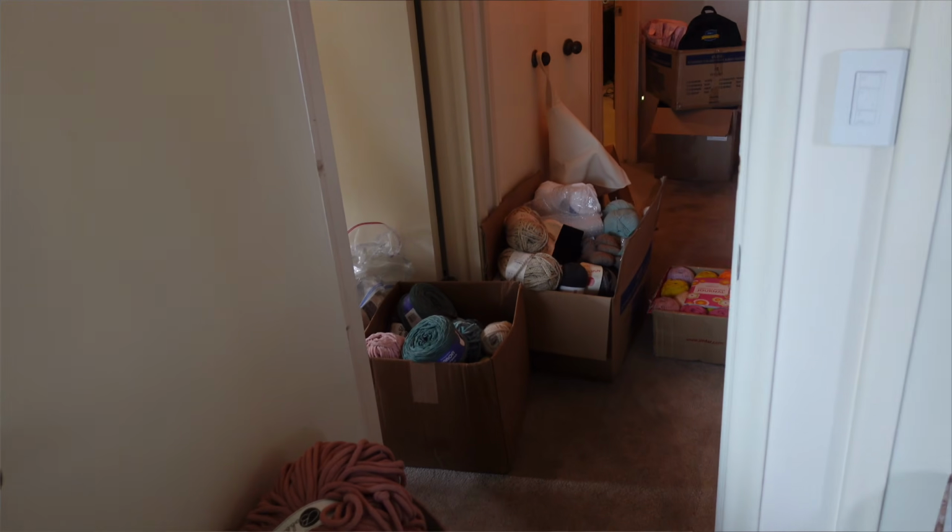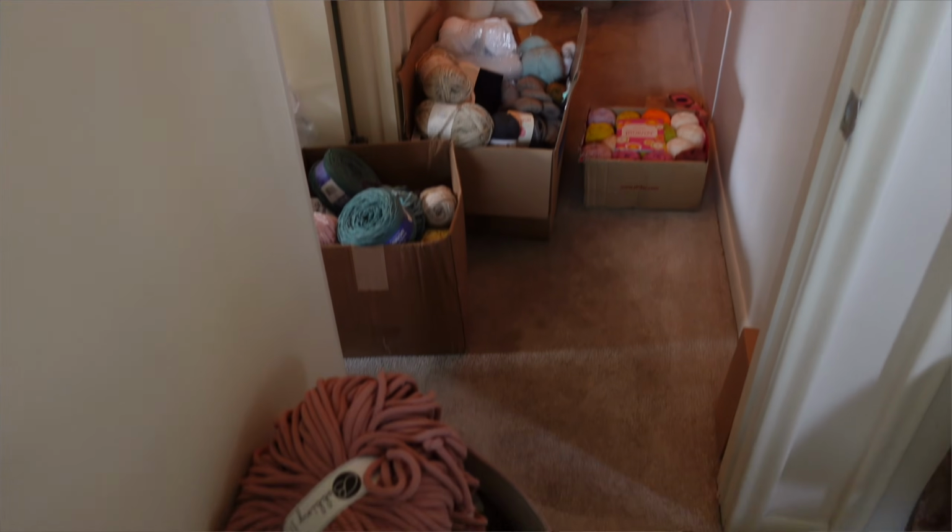So that is one box down, and I just counted, and there are 121 skeins in just that first box, and we have a long way to go. So 200 skeins was definitely a conservative estimate. I'm now starting to think we might hit even closer to 400 skeins.